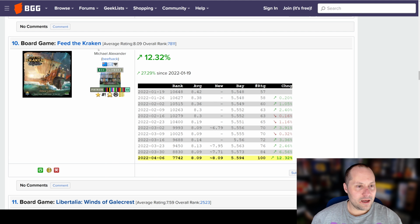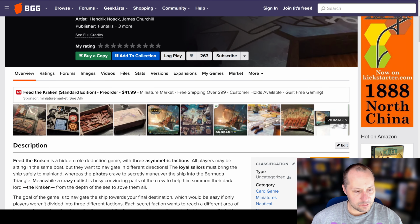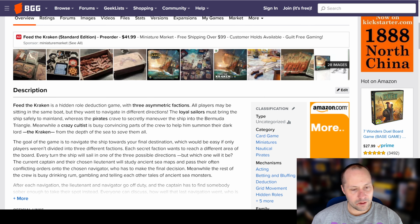So number 10 is Feed the Kraken. I don't think we've seen this on the list before. Let's take a quick look at it. Social deduction, Loyal Sailors, Ruthless Pirates, and the Kraken. I don't recognize any of these names on here. Hidden role deduction game, 3 asymmetric factions.